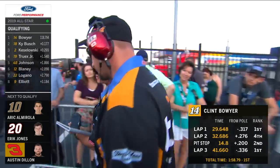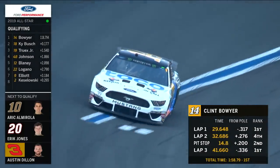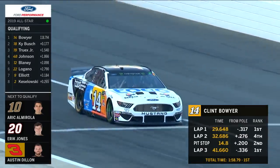Fastest first and third lap. Great pit stop. How fast that first lap was. Wow. Flying, man. By 3/10. 29.6. 3/10 better on the first and last lap.